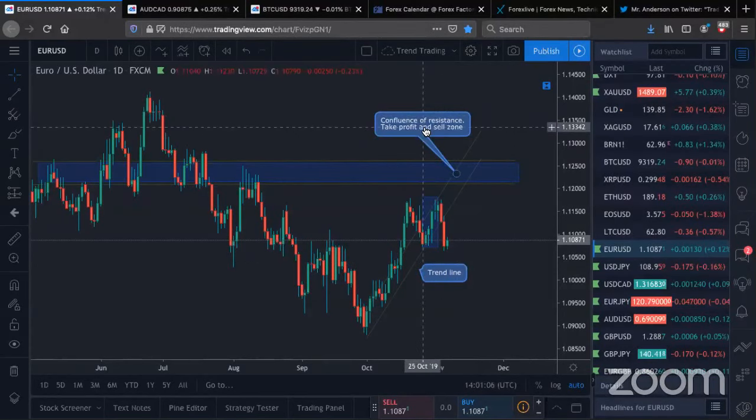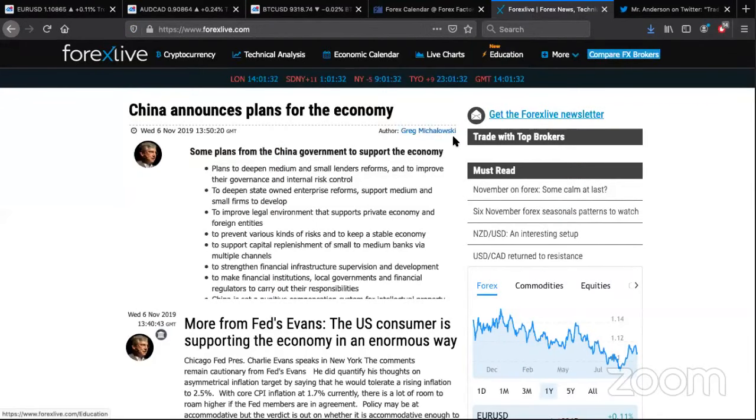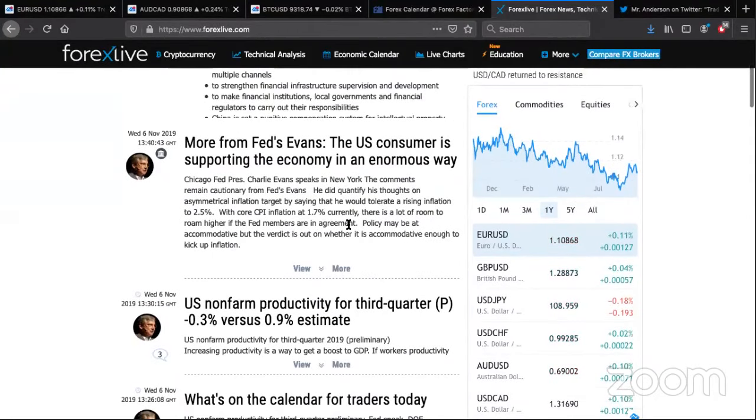But before we get started, I want to first take a look at the calendar. There is nothing on the calendar at all today, but I want to make sure everyone is in the habit of always checking the calendar to know what high impact news events might be approaching in the same day or in the days ahead, which would greatly affect the positions that you choose and trade in and out of.